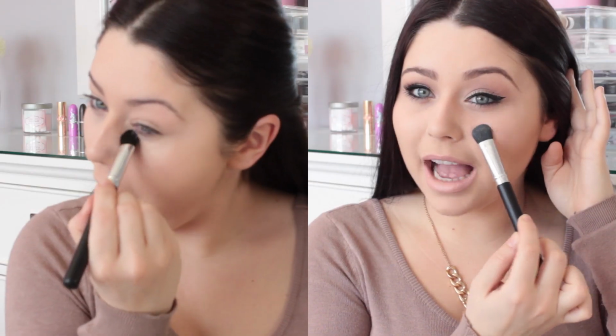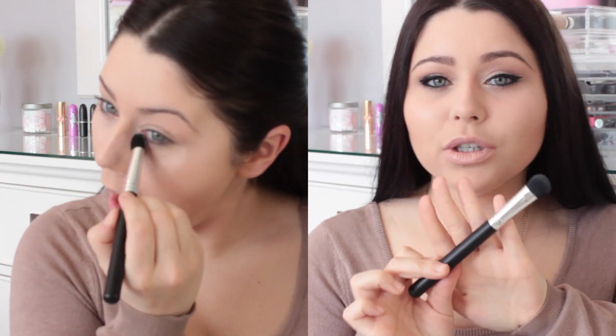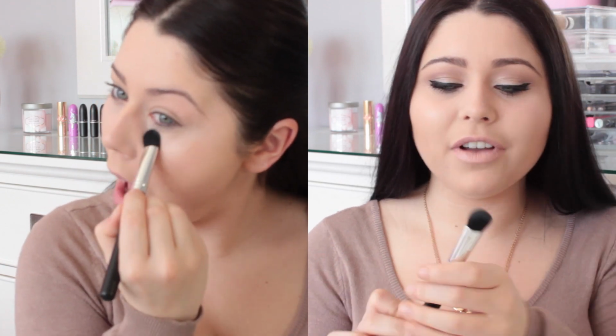However, this one I feel like is literally my new favorite concealer brush. Got a really great full coverage dense application with this. It keeps your concealer full coverage without blending it too much, but it still blends it enough. So I think that's due to the denseness of it.